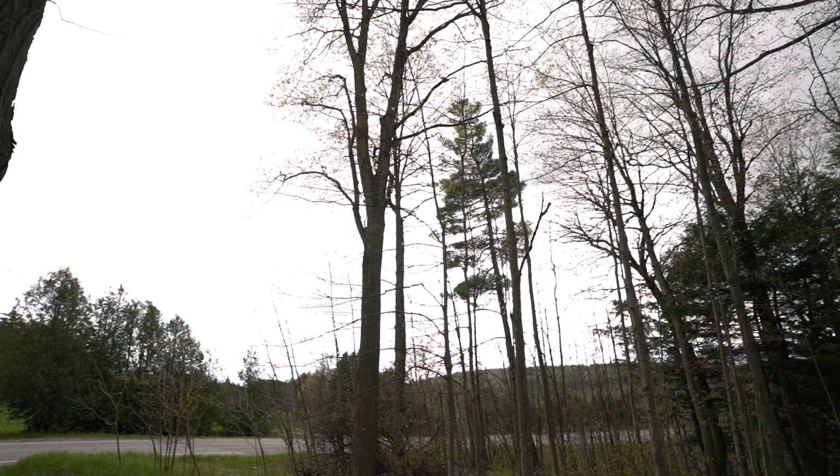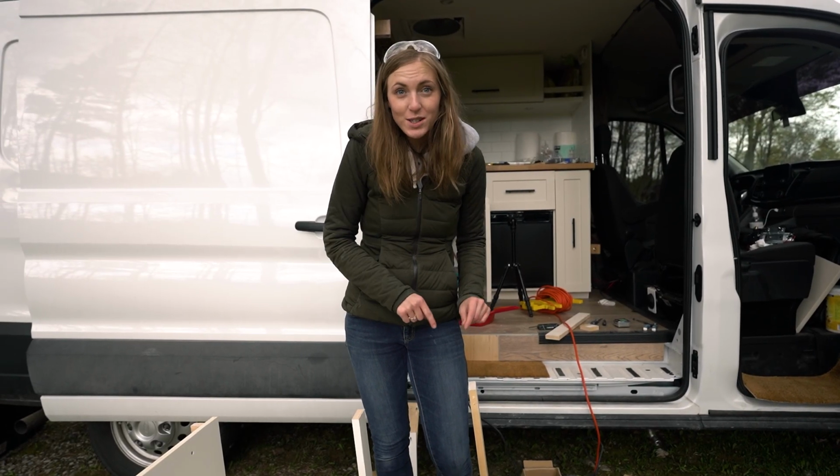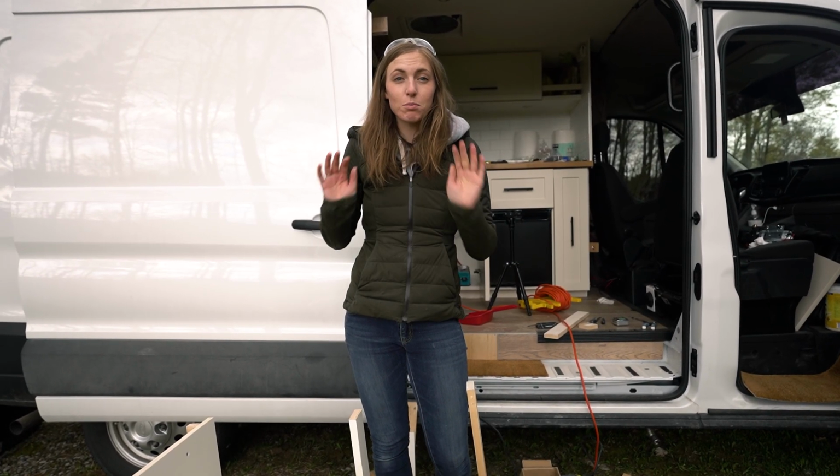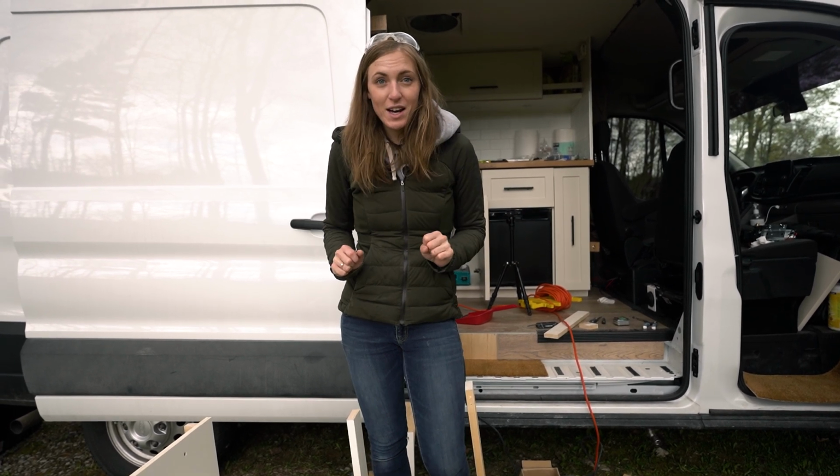I think Mother Nature has other plans for us this afternoon, so luckily we only have one more cut to do and then we get this back in the van supporting itself, and hopefully we can finish it off from there without having to be outside in the elements, because I think it's gonna rain.